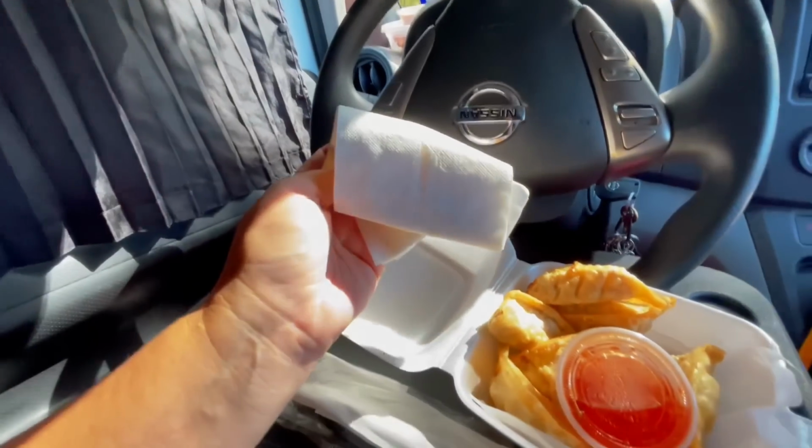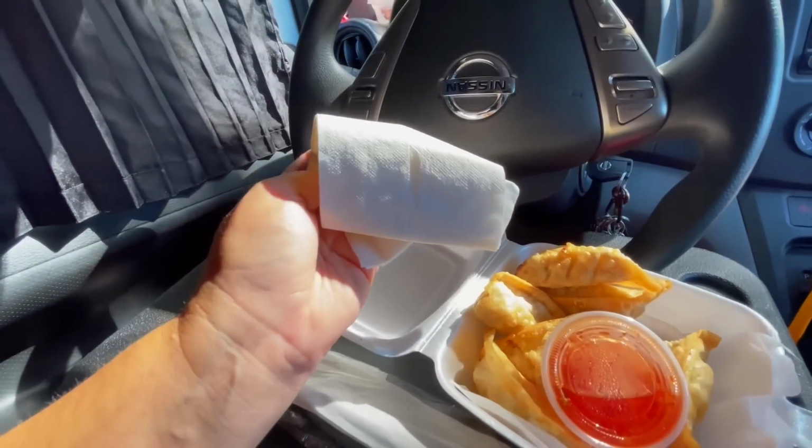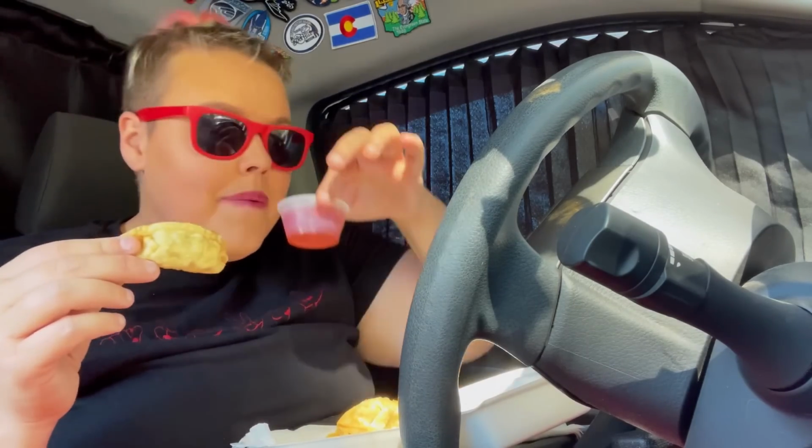Now, something I really appreciate is that they gave me extra napkins for this one because, well, I'm eating this by hand, so I'm gonna need them. So, one of my favorite things to get anytime that I go to a takeout restaurant that has any kind of fusion food is I love these little dumplings. They bring me so much joy. So when I saw that they were on the menu, I was like, I must get these.